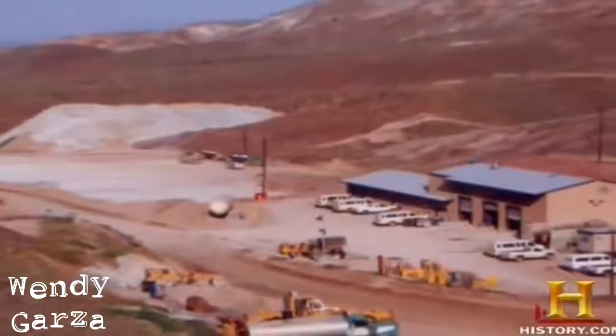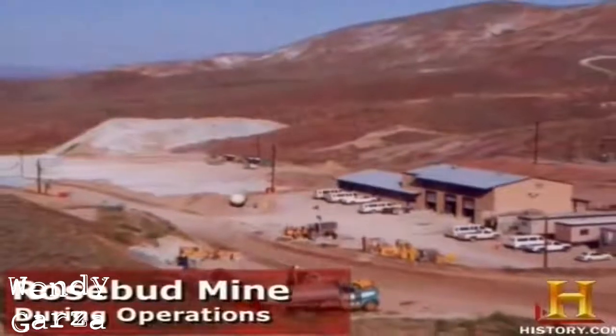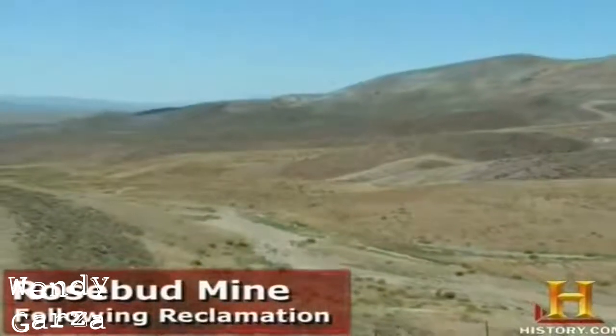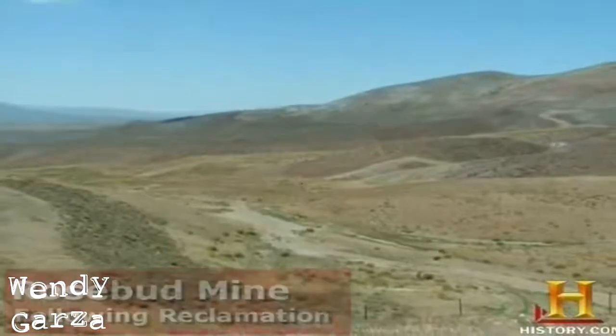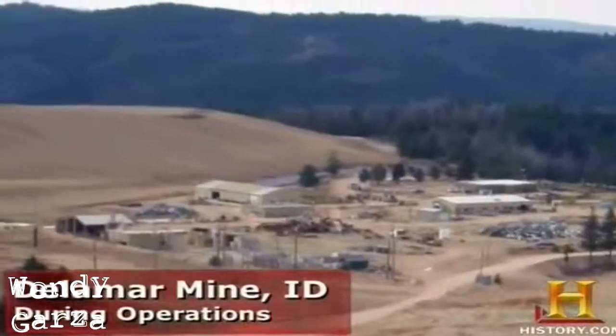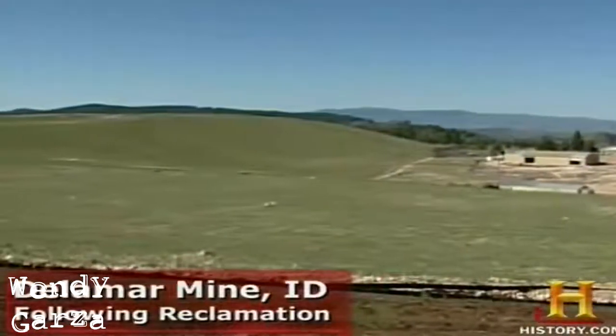In 2005, the Hecla Mining Company received Nevada's Excellence in Reclamation Award for its cleanup work at the Rosebud mine. After the mine closed in 2000, Hecla and its partner, Newmont Mining, removed buildings, then recontoured and revegetated the property. I'm really proud to be involved with an industry that has made such great strides over the last 20 years, and certainly within the last 10 years, it's gotten fantastic.